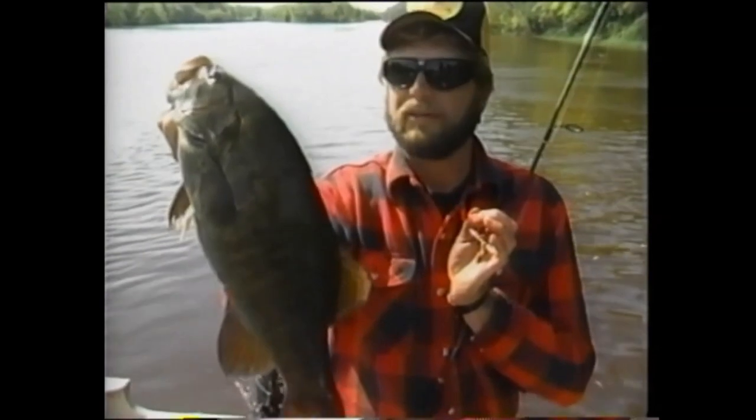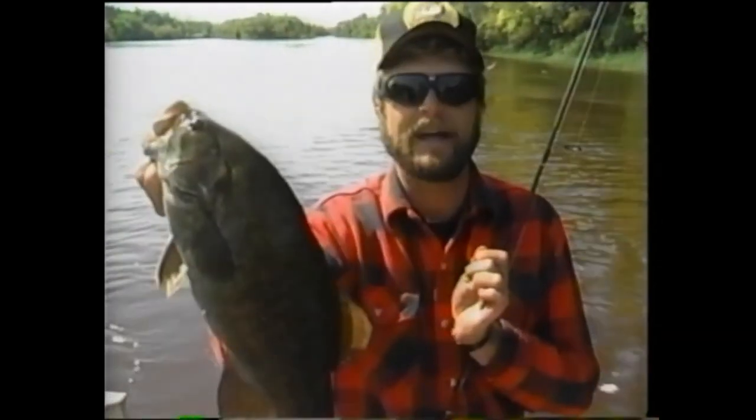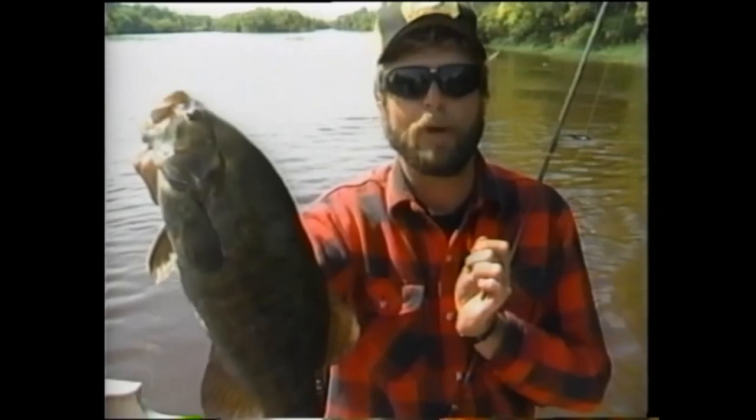River smallmouth like this can be had anywhere in the country, as long as you understand the principles of water fluctuation and how fish like this have to react to rising or lowering water.